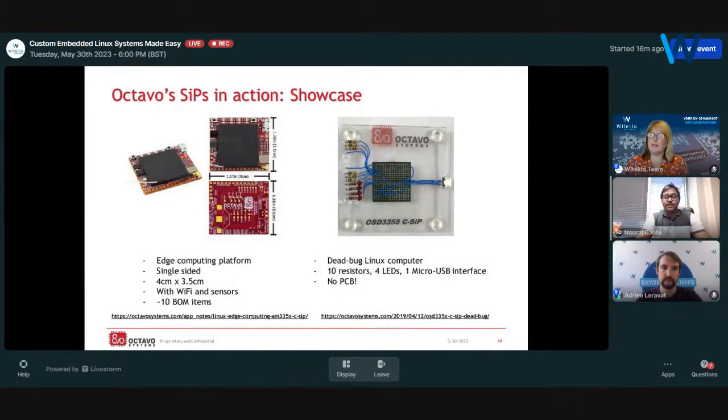Here are a couple of projects that showcase Octavo's system in package devices and their advantages we just talked about. On the left, we have the OSD335X C-SIP based edge computing platform. This is a 4 centimeter by 3.5 centimeter board, single-sided with Wi-Fi and sensors. With about 10 line items on the bill of materials, it can run embedded Linux, analyze data from the sensors on board, and report to a centralized server.